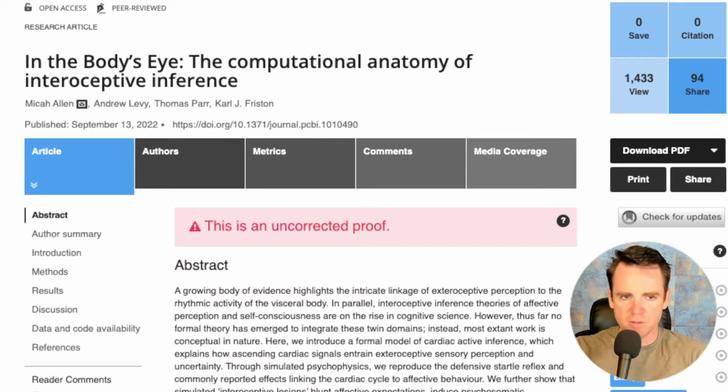So this is published just maybe a week ago, and it's called In the Body's Eye, the Computational Anatomy of Interoceptive Inference. And also, just so you guys know, this is also a helpful understanding of what you need to look at when you're looking at a research paper, because I don't want to just come in here in this Facebook group and just page vomit a bunch of information.